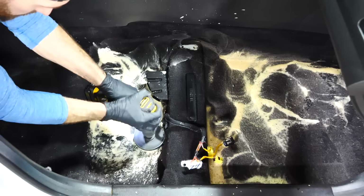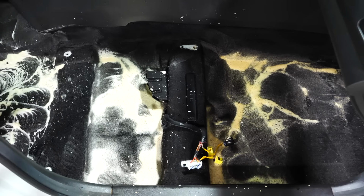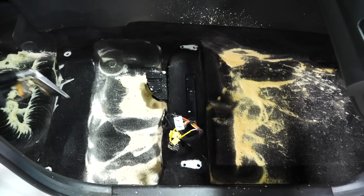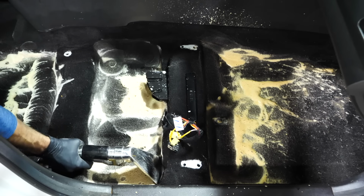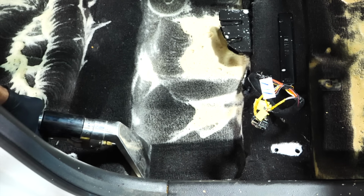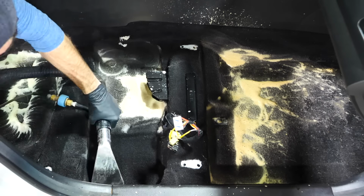Now, for cleaning carpets after vacuuming, I always let the carpet cleaning solution saturate and soak into the carpet fibers for a good 5 to 10 minutes, so that way any of that solidified food or anything else on the surface has a chance to loosen up and get a little bit softer before I hit it with my drill brush to make sure I can get it out with my extractor.